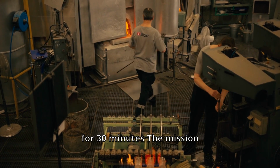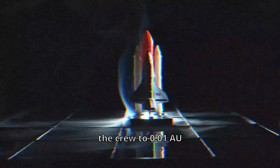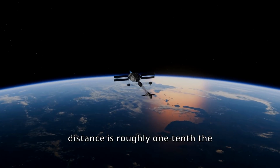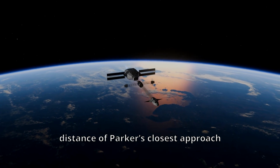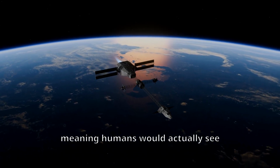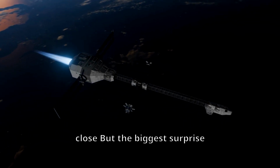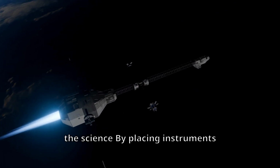30 minutes. The mission would launch on a Falcon Heavy in early 2035, riding a solar ejection trajectory that slingshots the crew to 0.01 AU from the Sun's surface. That distance is roughly 1/10 the distance of Parker's closest approach, meaning humans would actually see the Sun's magnetic loops up close. But the biggest surprise isn't the heat shield, it's the science.